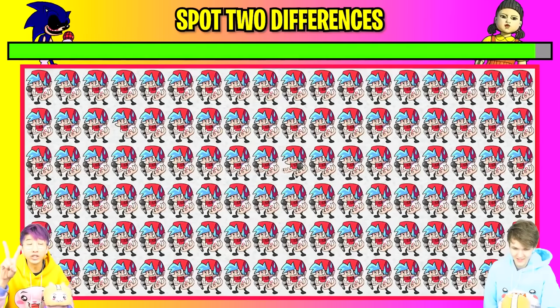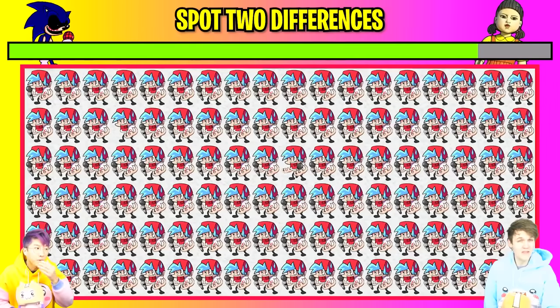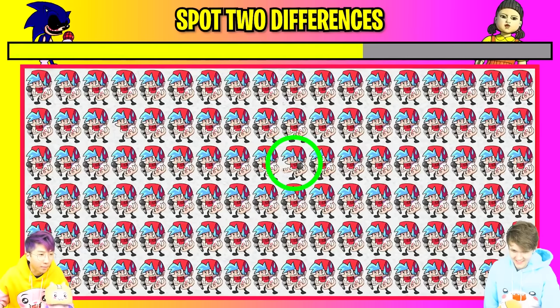Okay, guys, now we got to spot two differences. There's two different boyfriends here. Even if you find one of them, that's not all of it. You got to find two total to beat the game. Okay, I found one right away. Oh, I haven't found any so far. Here's one, Adam. It's right in the middle. He's holding the mic in the wrong hand. Oh, that's sneaky. Okay, Adam, it's on you to find the second one. Can Adam do it? Oh, I did find it. Oh, where is it?